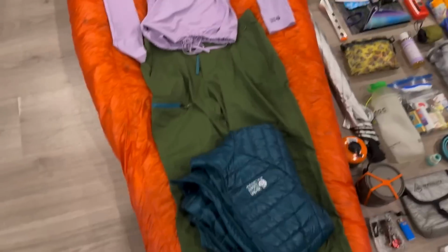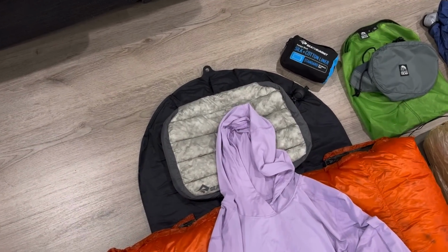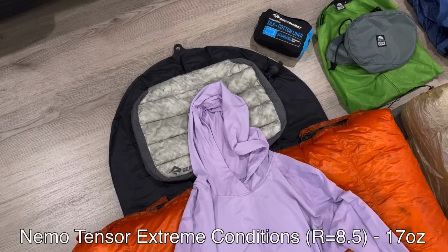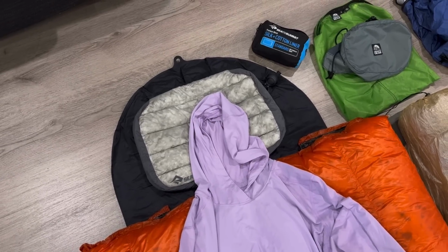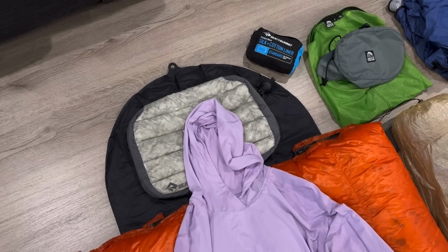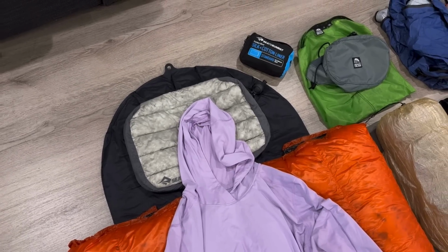All of this is sitting on my sleep system. So starting at the very bottom is the Nemo Tensor Extreme Conditions inflatable sleep pad. It's probably a little bit of overkill for the temps that I'll see, but it gives you a little bit of extra cushion, and I'm a cold sleeper, so it will help insulate me from the ground better.